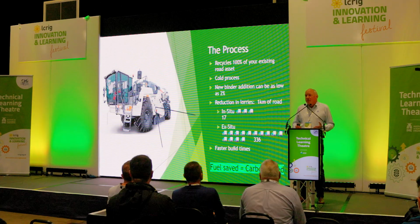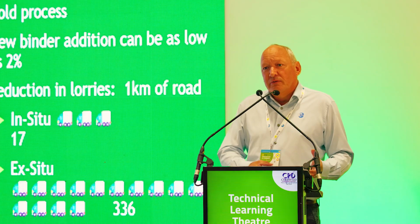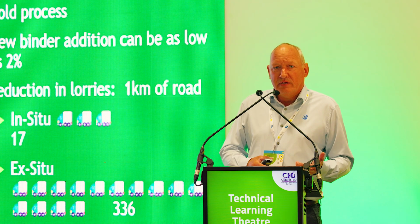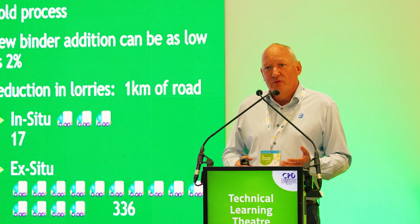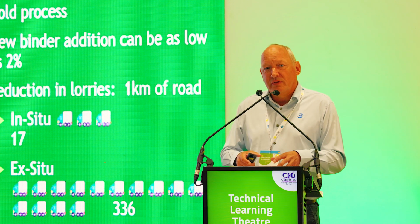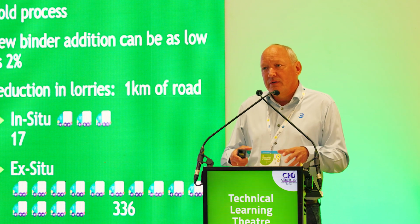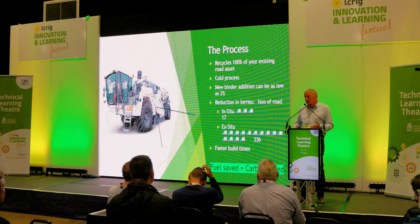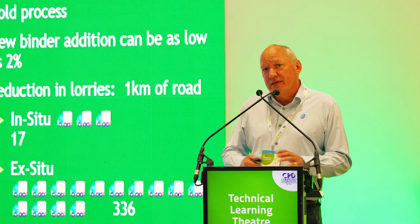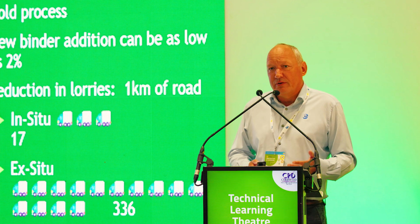This is a kilometre of road that's 7 metres wide. To remove that material and replace it would typically be around 330 lorry movements. For us, because everything is re-engineered underneath the machine and stays on site, it's about 17. So it's mobilising to site, getting the job done, and reducing any impact, disruption-wise or carbon-wise, on the surrounding network.